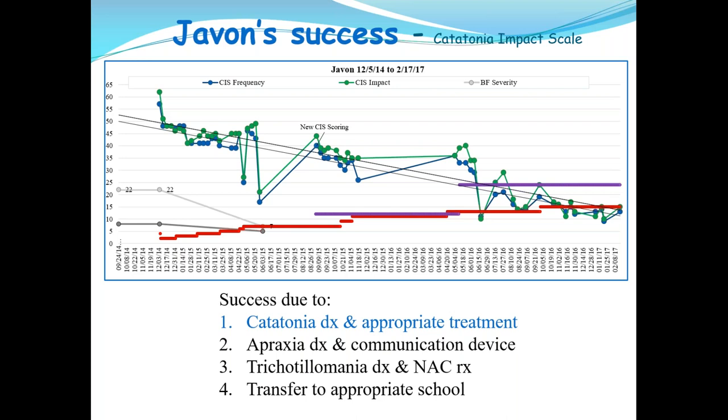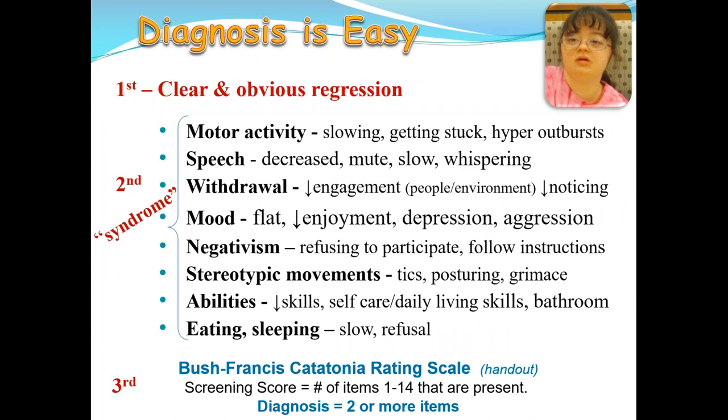And so we see over time, as his lorazepam dose was increased, he was put on the NAC for his trichotillomania. And he gradually got better, but transferring him to an appropriate school was just as important. So the point from Javon is that the diagnosis is really easy. This is a syndrome diagnosis. It's done totally on the basis of what the young person is doing.